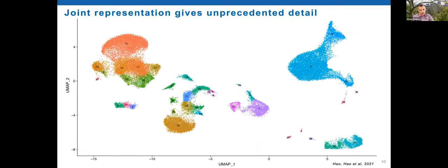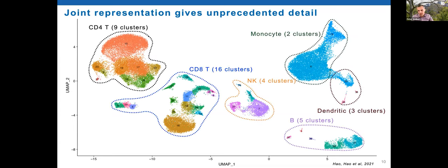If I switch to the next slide, you can see that with the joint representation, we have really quite striking detail. Now, these plots themselves don't mean anything without any context. If we manually circle these clusters and describe essentially what they are, by layering the protein information on top of the RNA and clustering based on the joint information using this weighted nearest neighbor approach, which essentially for each individual cell decides, is there more discriminating power based on the RNA or based on the protein, and then weighs how much of each is used accordingly for each individual cell.